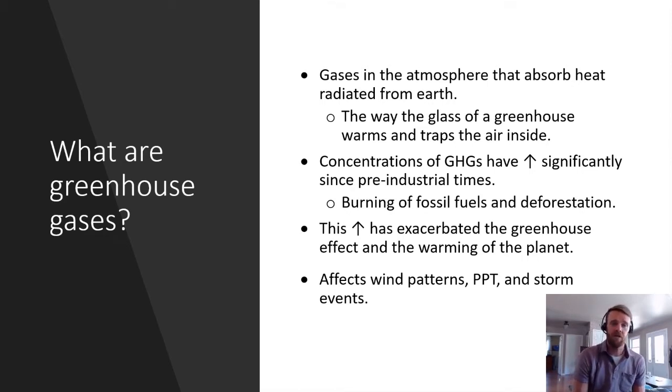Concentrations of greenhouse gases have increased significantly since pre-industrial times, particularly from 1950 till now. This has been contributed to by the burning of fossil fuels as well as deforestation. This increase has exacerbated the greenhouse effect and the warming of the planet, and has impacted things like weather patterns, precipitation, and storm events.